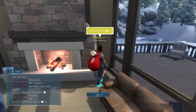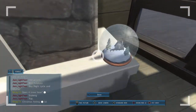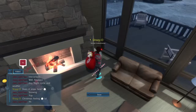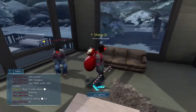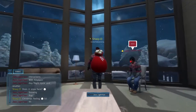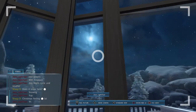Ding. Oh, that's what it is, the snow globe that's making that noise. Look, it's Lake Chalet and the snow globe for a couple trees. That's the night cycle. This looks pretty good.